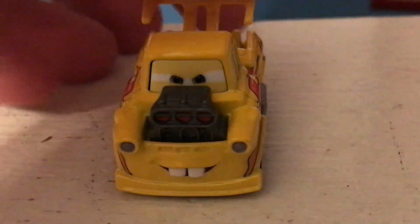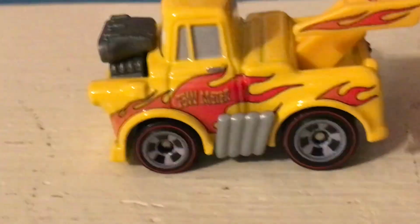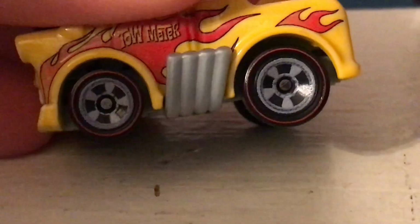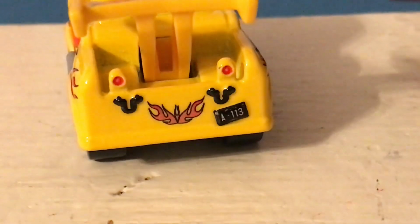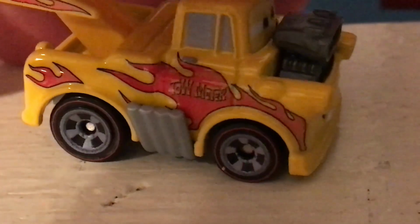We got his big engine up there, great determined expression. All these flames on the side, tow Mater on the side, souped up wheels. Or his back wheels, I think his back wheels might be bigger than his front wheels. Got the exhaust there, this flame design on the back, on the sides, all over, and he still has his classic A113 license plate. There's a look at his other side, probably identical to this side, yeah, pretty sure in terms of the flame designs. And there is a look at the base, and finally, the one you've all been waiting for, Mini Holley.